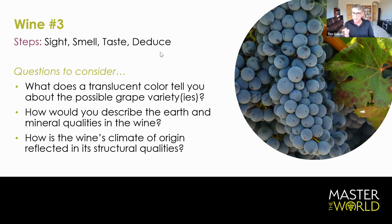Herbs come up, there's more tea leaf, there's more laurel, there's star anise and fennel. The earthiness is more there than mineral. And then the toastiness, smokiness from the oak is in the back. And then in terms of the structure, the wine makes you salivate. So the acid is medium plus.